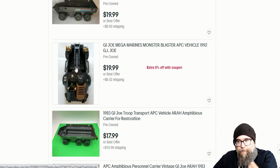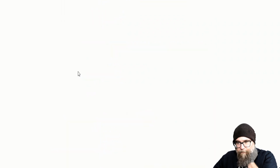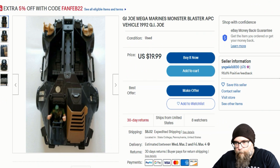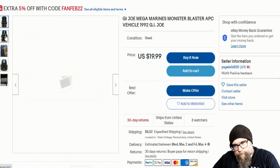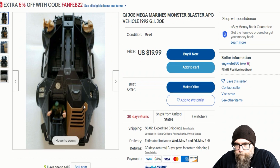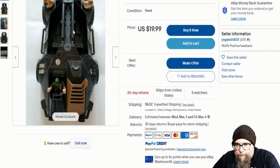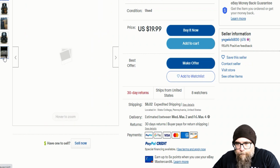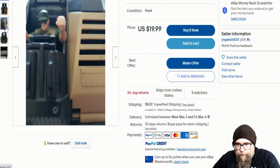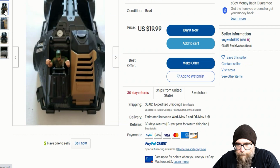Here is the G.I. Joe Mega Marines Monster Blaster APC. That's pretty cool. Let's take a look at that. 20 bucks with $8 shipping. Is this complete? I'm not well versed in it to know if it is. But it looks interesting. From 92. I think it's maybe missing some cannons up there. Looks like it might be. Because it looks like there's bases for it. Hey, look at that guy. What up, y'all? Fist bump.